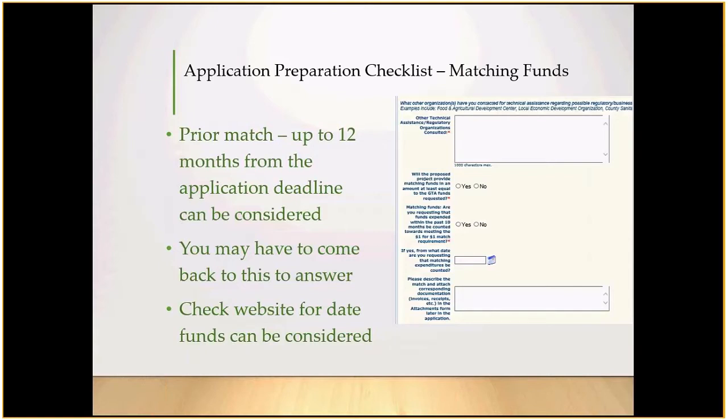If you are looking at prior match, then you're going to want to check the yes button and put down from what date you are requesting that matching funds be counted. That date should not be before November 1st of 2018. You might have to come back to this to answer and make a note of that. And if you're looking at this webinar next year, just make sure you always double check our website for the date funds can be considered. Okay.